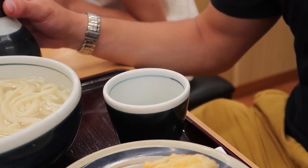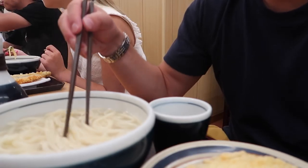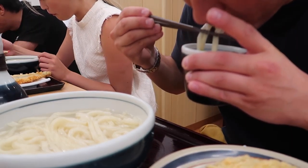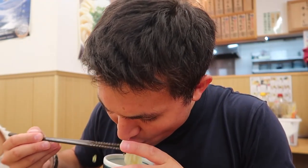Alright, so this udon place is kind of like any other simple udon place. You come inside, you pick up a tray, you order your udon, and you pick up any of the other fried stuff that you want. The udon was really good, but a lot of food. So now we're gonna head to a udon taiken, like an experience where we're gonna make udon. It's gonna be awesome.